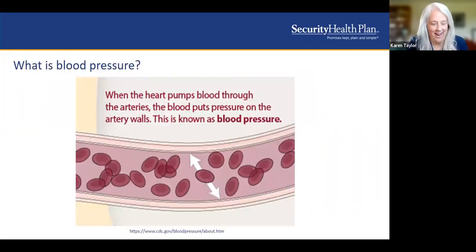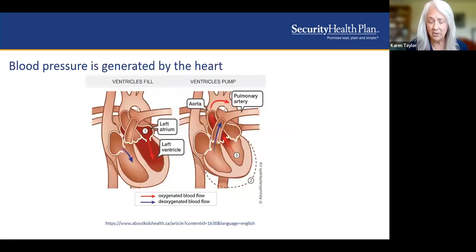Thank you. All right. I think we'll start by looking at what is blood pressure. What are we really measuring? Blood pressure refers to the amount of pressure the blood exerts on the walls of the blood vessels. When you have your blood pressure checked, they're measuring the pressure that the blood is putting on the walls of the arteries. The pressure is generated by the contraction of the heart muscle. When the left ventricle contracts, it pushes the blood into the aorta with force. And that force is that pressure that we're measuring in the arteries.